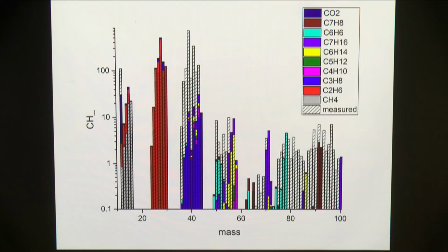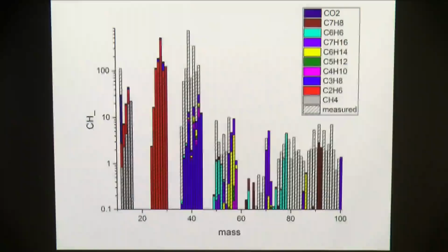And then starting here, most of the signal we have is not accounted for by these saturated chains or rings. So our conclusion is that this is a lot of unsaturated molecules. So molecules which are just not hydrogenated to the end. But that's work in progress.